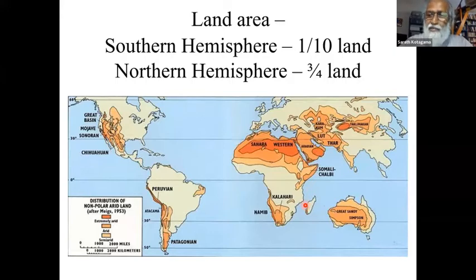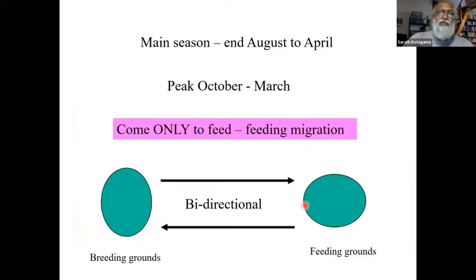Land birds, yes, but sea birds, no. So the main season in Sri Lanka has now just started. The birds would have started coming in at the end of August. So September, October are the peak months, October basically. And then they all go back in March, and by April it's all gone. So they come to Sri Lanka only to feed. We don't have breeding migrants recorded as yet.